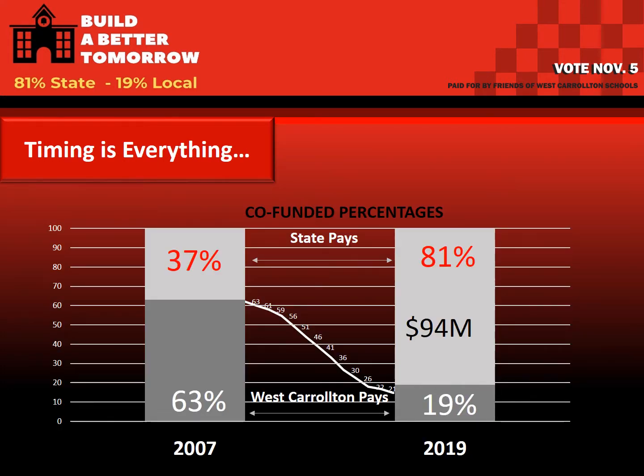In 2007, the West Carrollton School District received an offer to participate in the Ohio Facilities Construction Commission, the OFCC, school funding program. At that time, the district's share was 63% of the co-funded costs. In 2008, the GM truck plant closed, the housing market began to fall, and district property values began to drop. The drop in housing and property values was very hard on our community. Our school board made a wise choice and placed the district on hold with the OFCC.